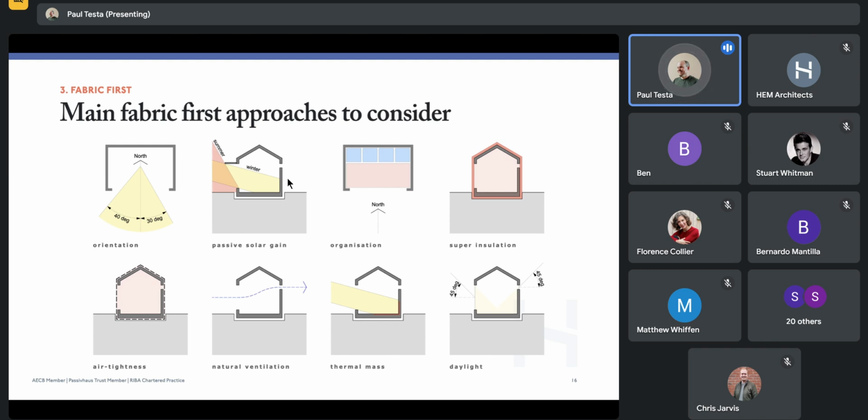We want to wrap the building in super insulation. We want to make it as airtight as possible so that we're minimising leakage. We definitely want natural ventilation. I'm going to talk a lot more about ventilation in a bit. We shouldn't be relying on natural ventilation for air quality, but we should have natural ventilation for purging, so for removing lots of excess heat in the summer. And it's still a really positive thing to be able to open windows in your home and in your rooms if you wish to feel the open, external air.